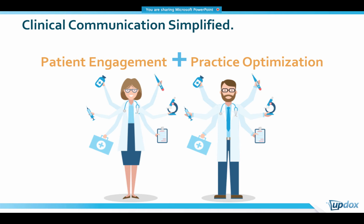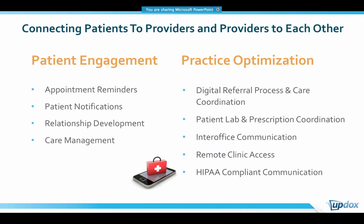I know my first week here, they had me jump right into it, and I said, oh, this is how it works. So Updox helps practices work smarter, not harder. The team can learn just one program with features that will dramatically simplify your day. So the overwhelming goal of Updox is to make connections, whether that be connections with your patients or connections with other providers.